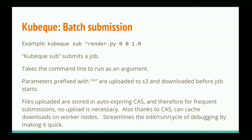But in the world where I am, most of the time I have an environment with all of my dependencies, and the thing that I'm iterating on is often some script that is just calling out to a bunch of libraries, doing some analysis. So here's an example where I'm submitting a command line. It's got this little caret here to indicate that this is a file that may change, and to upload it and download it to the worker node that receives it and is going to execute this. So the actual script that I'm iterating on isn't part of the container. That's coming in every single time it is needed.